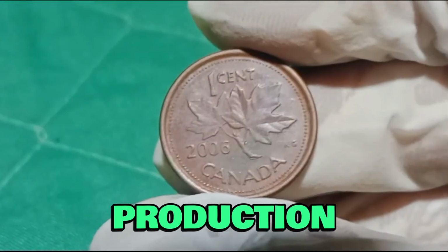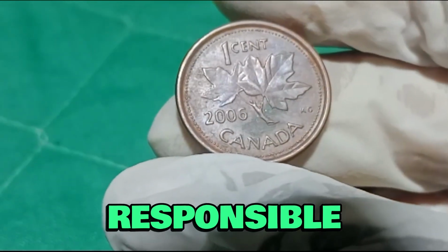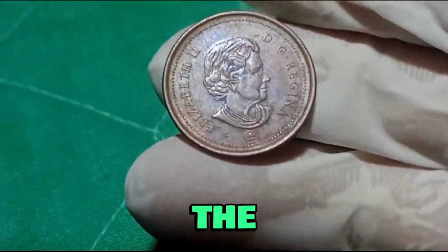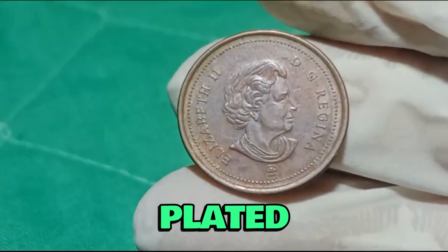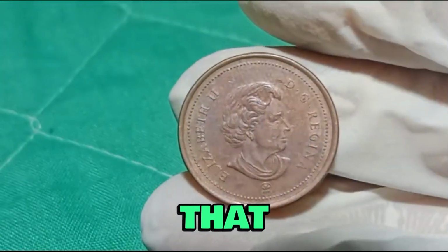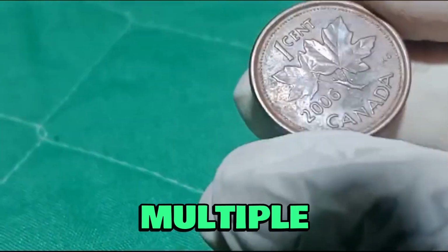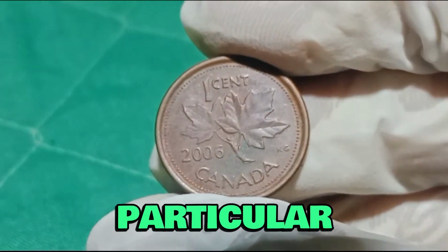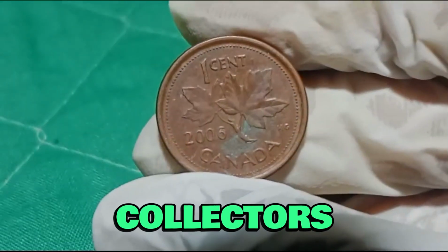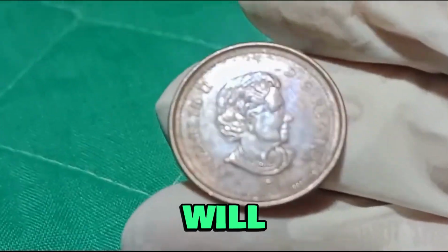In terms of production, the 2006 penny was minted by the Royal Canadian Mint, which is responsible for producing all of Canada's circulation and commemorative coins. The 2006 penny was struck using copper-plated steel, as the composition of the coin changed in 2000 from the copper-zinc alloy that had been used for decades. One interesting fact about the 2006 penny is that there were multiple variations minted. In particular, there were circulation strikes as well as proof-like and specimen sets produced for collectors. These variations can have a significant impact on the coin's value, as we'll discuss shortly.